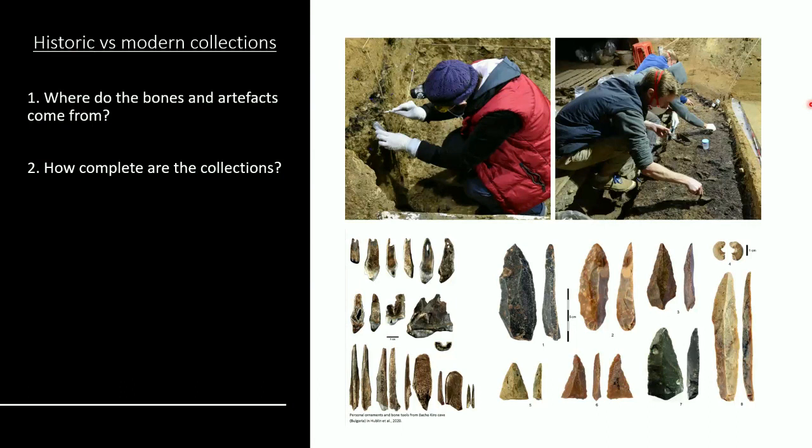Now, we now know that the smaller pieces are actually quite often the most informative pieces. For example, the tiny stone tools can actually tell us a lot more about the culture than the bigger ones. And in terms of environmental change that tracks with climate change, we now know that it's those small animals that respond to that change quicker. And therefore, those things that are missing from the collections that we have are actually the most important for answering the questions that we're interested in.